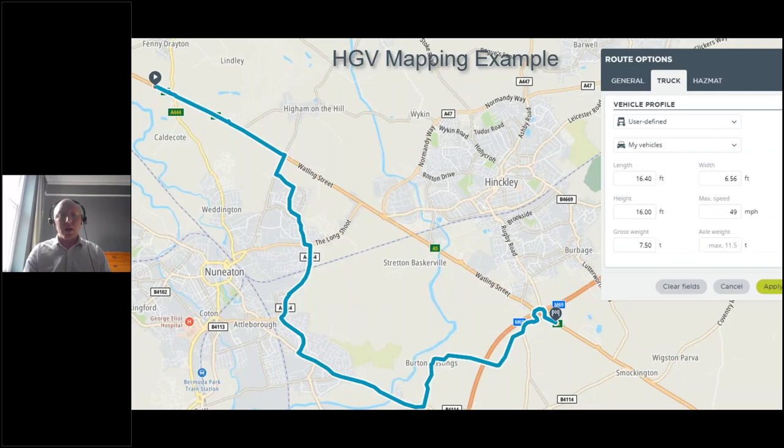If we plug specific route options into Webfleet, in this case the bridge is the same here in the centre between Hinckley and Nuneaton, but the height is now 16 foot for the vehicle. It's choosing to divert the route around the ring road around Nuneaton on the A road and pick up the M69. Yes, this route does take, I think, 8 minutes longer, but the impact is so much less, and we wouldn't have the instance we saw in the video in the first example.